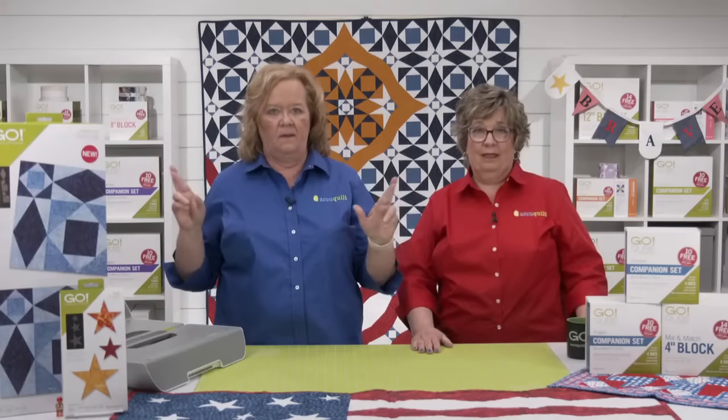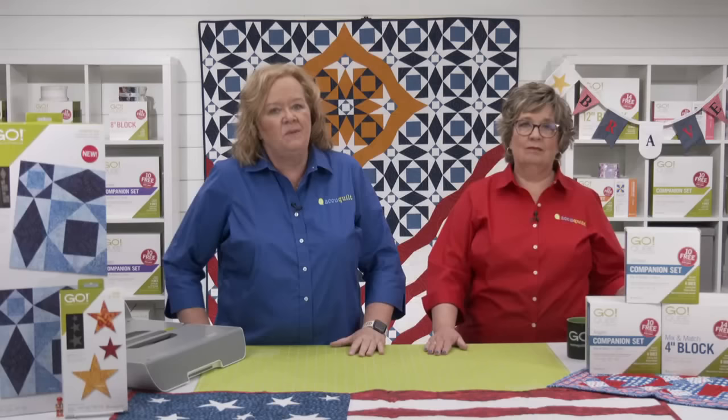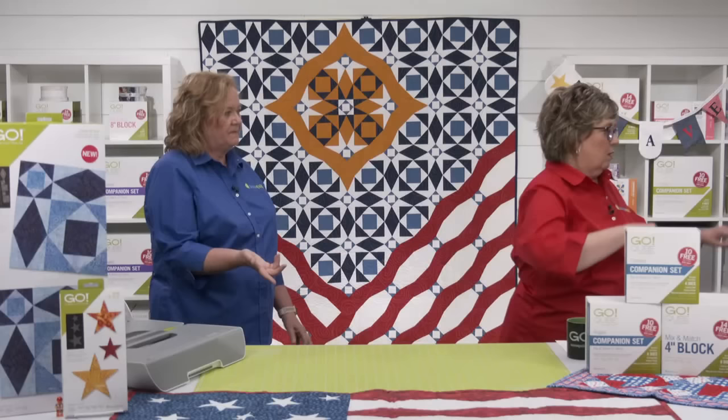All right, quilters, in the spirit of our patriotic event today, I think it's time to have a USA-themed trunk show. And we are going to start with this one, which is so fun. This is a new pattern.